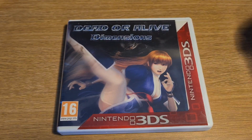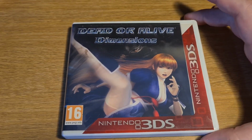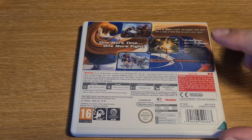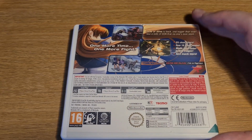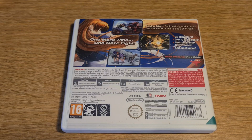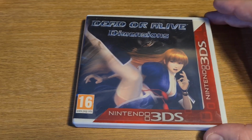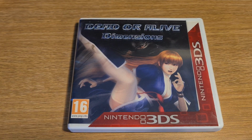Dead or Alive Dimensions. The fighting game that is well known on home consoles came to the 3DS. I think the reason this one had people up in arms was the, let's say, chest movement feature in 3D of the female characters. A decent little fighting game. I'm not a massive fighting game fan, but I always liked Dead or Alive games, but nothing too special on 3DS.